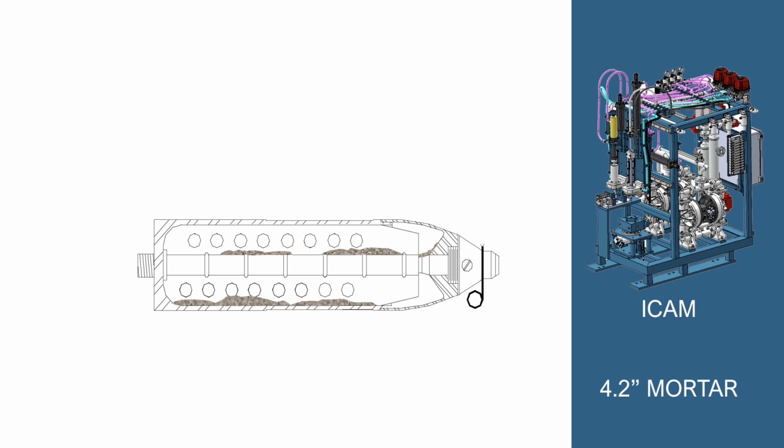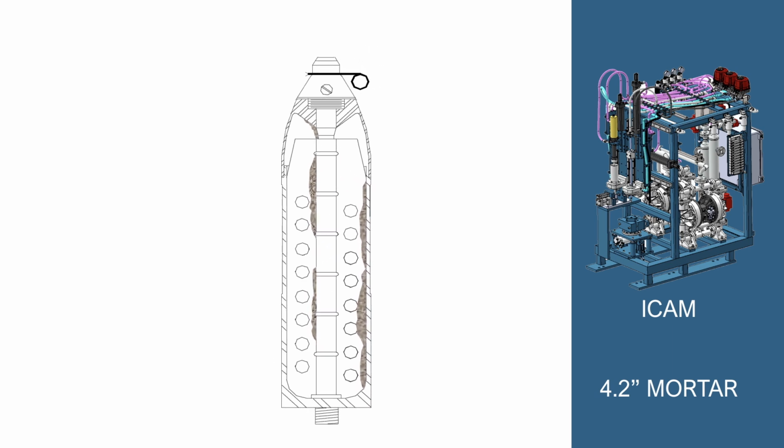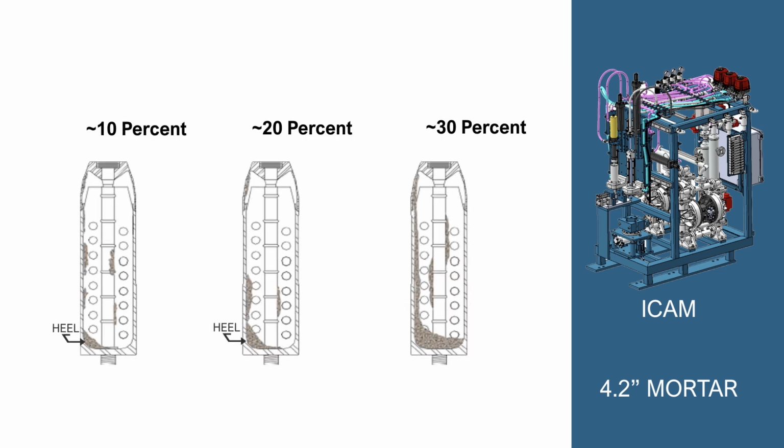Once the mortars were reconfigured and reoriented to the vertical position to support demilitarization operations, the semi-solid heel material migrated to the base of the agent cavity, while the solid heel continued to adhere to the sidewall and baffles. Both of these heel conditions are expected to be seen within the HD mortars. Historical mustard mortar processing has indicated heel material up to 30% of the agent total volume.